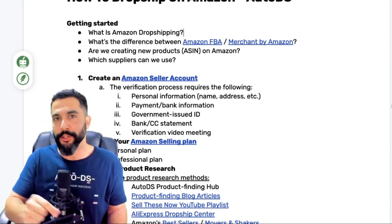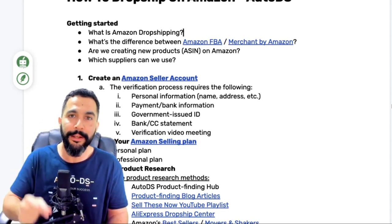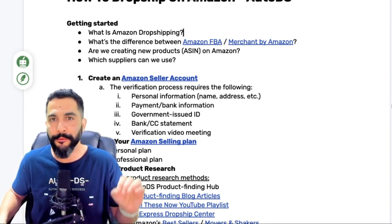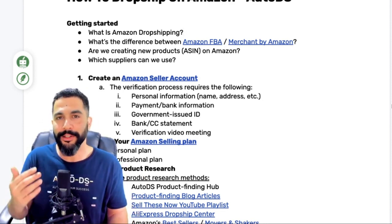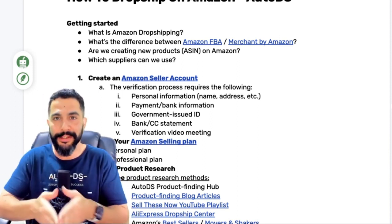On the other hand, we have Merchant by Amazon. So that is what we're talking about here. And this simply means that you can sell on Amazon without using the Fulfilled by Amazon service, and your products that are listed are going to be fulfilled by a third-party seller, which in this case is you, the dropshipper. So that's an explanation of the difference between Amazon FBA and Merchant by Amazon. And we of course are going with the Merchant by Amazon model so that we can dropship on Amazon.